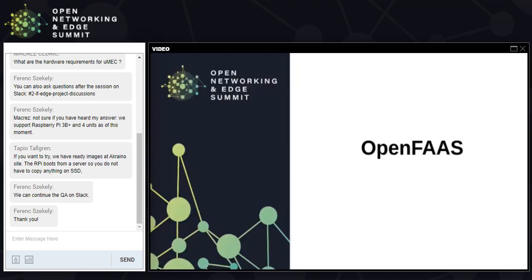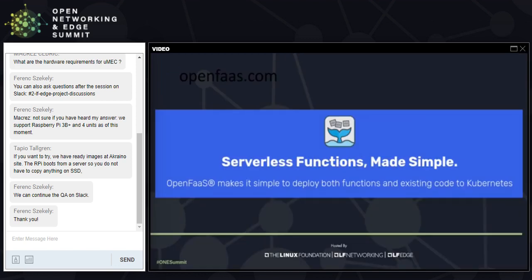Okay, and Ferenc will have an example about how this works. The serverless framework that we are using is OpenFaaS. It's an open source implementation of a function as a service, also known as a serverless framework. From now, I'm handing over to Ferenc, who will show you how the micromech works as a live demo for you, and he's also showing you how this OpenFaaS works with an example, and talk a little bit about what the next steps are in the micromech project.